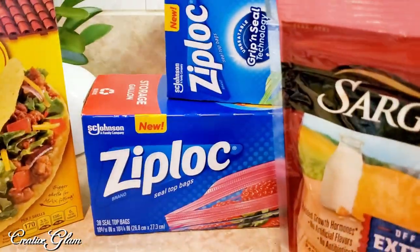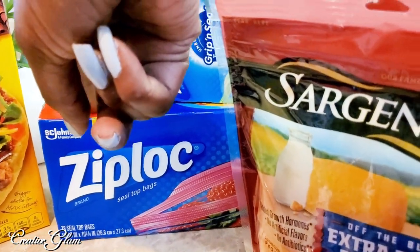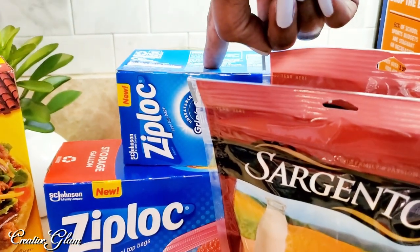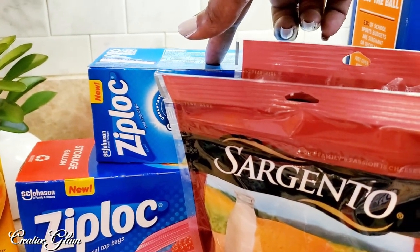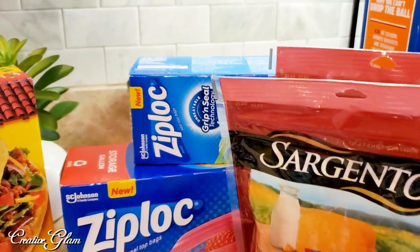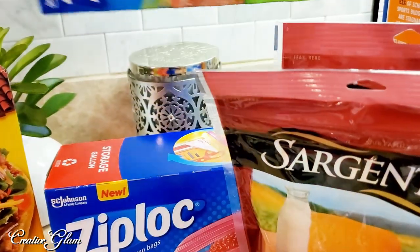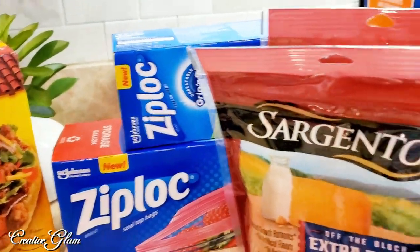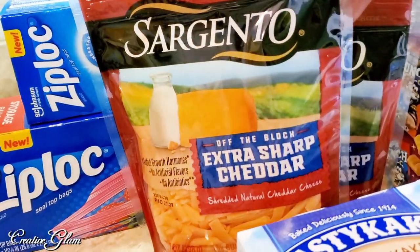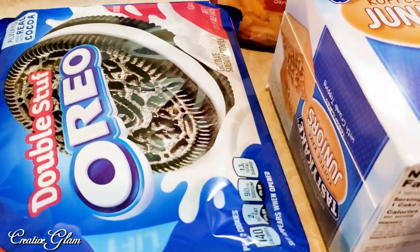I got some Ziploc bags for food storage. These down here are the gallon bags, and these here are the sandwich size bags. They're a little bigger than the sandwich size bags, and I like those. So if I cut a lemon to make tea at night, I usually can drop the remainder in here and save it. I got some cheese, some extra sharp Sargento cheese. I got some Oreo cookies for my husband.